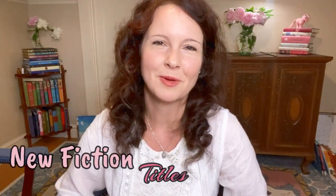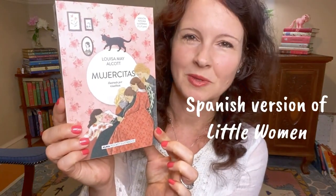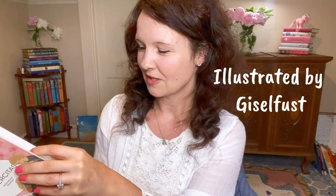The book that I want to show you first is a book that I bought in Spain. We were traveling in Spain in April. I purchased this book for my brother's girlfriend who is from Venezuela, and I thought she would really like it. It's a copy of Mujercitas, Little Women, and it was so beautiful. So I'm going to send this to her for her birthday this year, which is coming up soon.